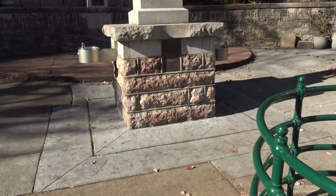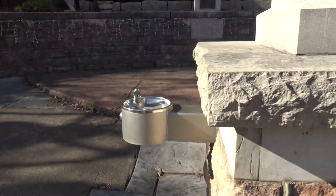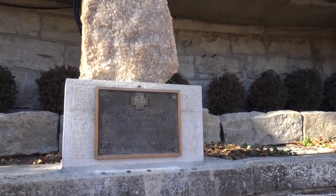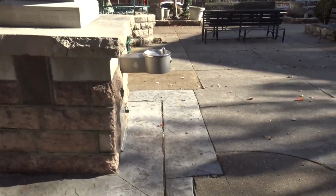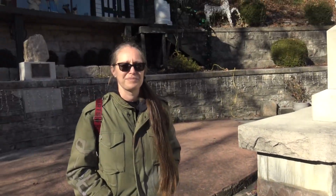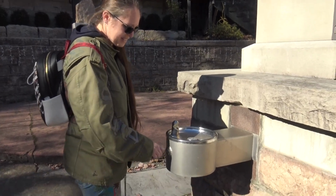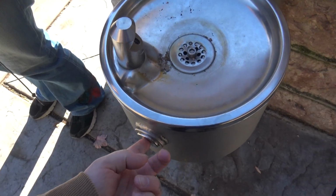In the center of town, in memory of our deceased World War veterans, Western District Carroll, we actually have one of the springs, Basin Springs. Another plaque with a big stone in memory of United States war veterans. And we have water fountain at Basin Springs. You want to get that good healthy healing? Not allowed. No! I'm not allowed to feel. No! Oh, stairs.